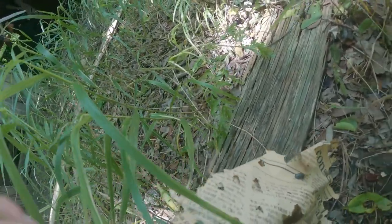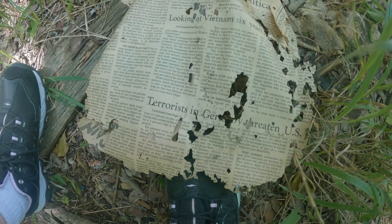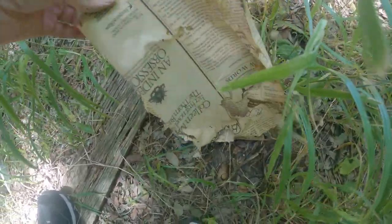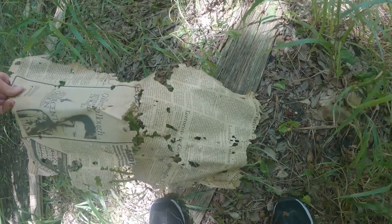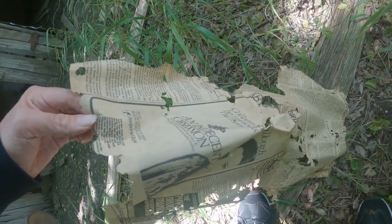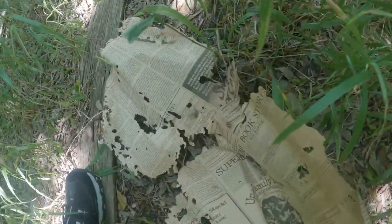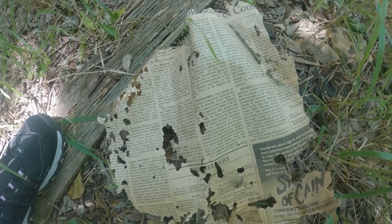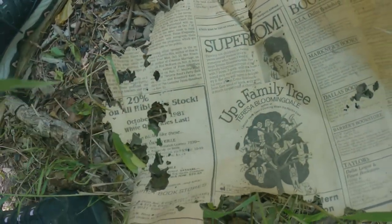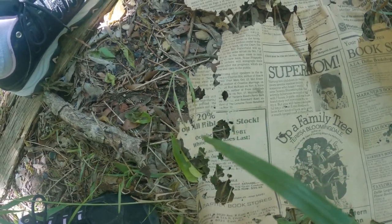Let's see if I can get a year on this. Terrorists in Germany threaten U.S. Looking at Vietnam six years ago. All right, give me a year, people. I think is what I just read. Let me see. Jeez. I found a newspaper from 81.